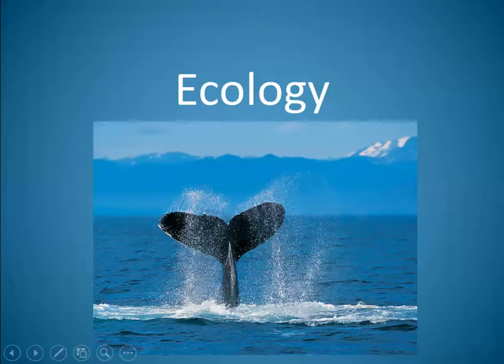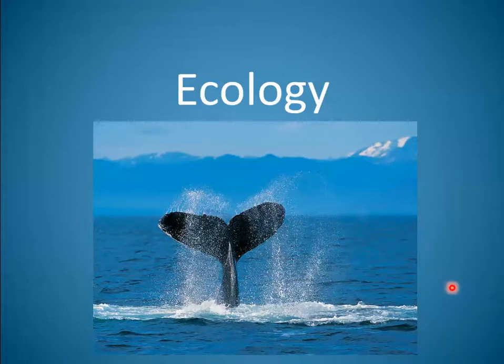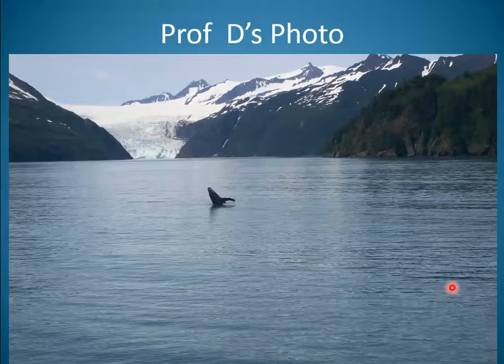And this is a picture that I got from the book. And for whatever reason, they chose it to illustrate ecology. However, I like the picture that I'm going to show you next better. And the reason I like it better is because I took it.